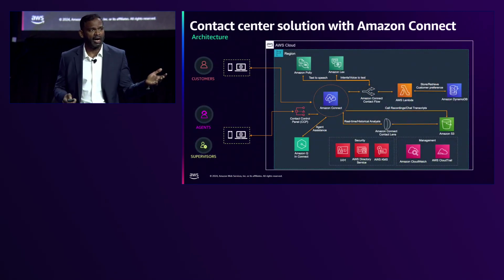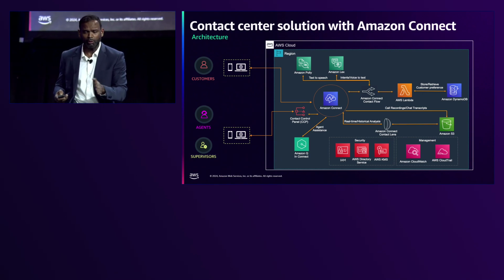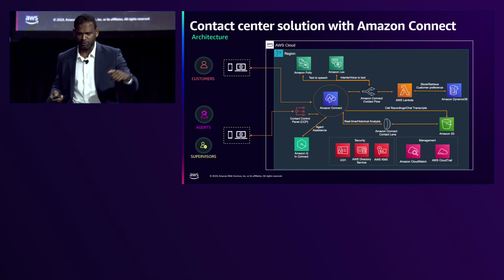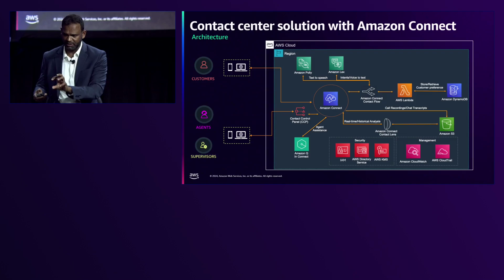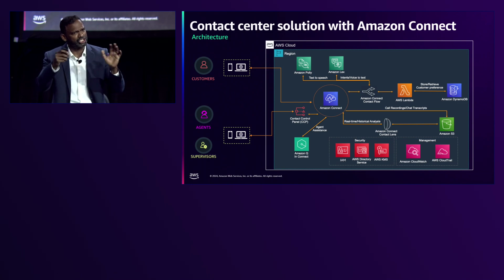So this is what a sample architecture looks like. If you want to take a picture of the slides, please feel free. Again, here, what happens is customers make a call. They can make a call through their cell phone or mobile, or they can chat through their computers. And when they do, it's going to connect to Amazon Connect first. But then, when it hits the Amazon Connect service, it's going to call the Amazon Connect flow. What it does is, it's basically an orchestration service.